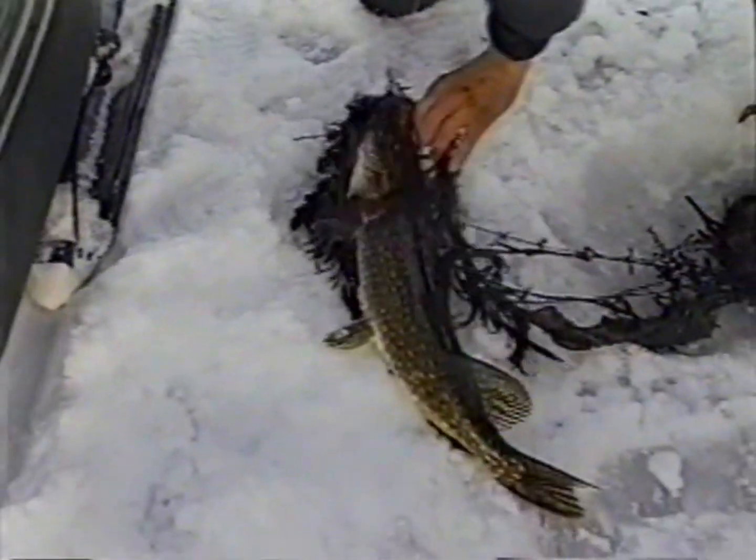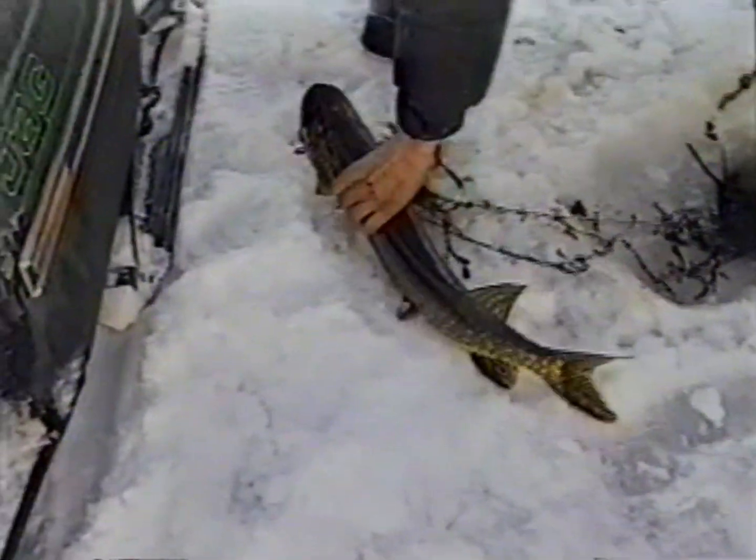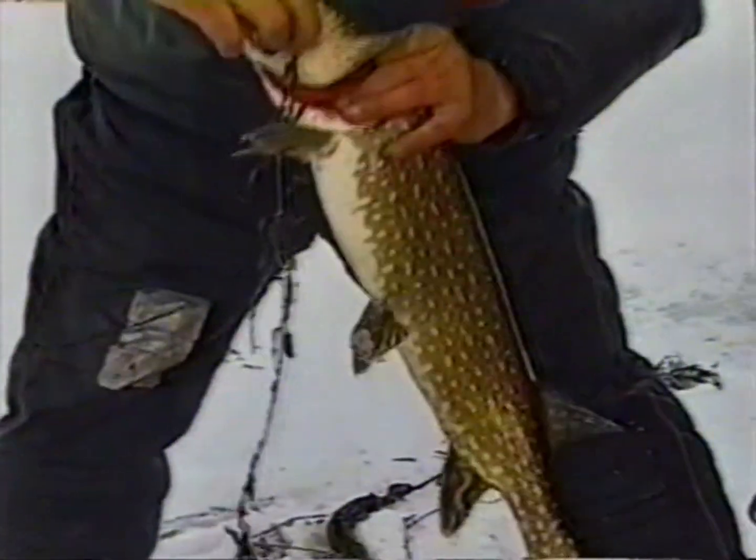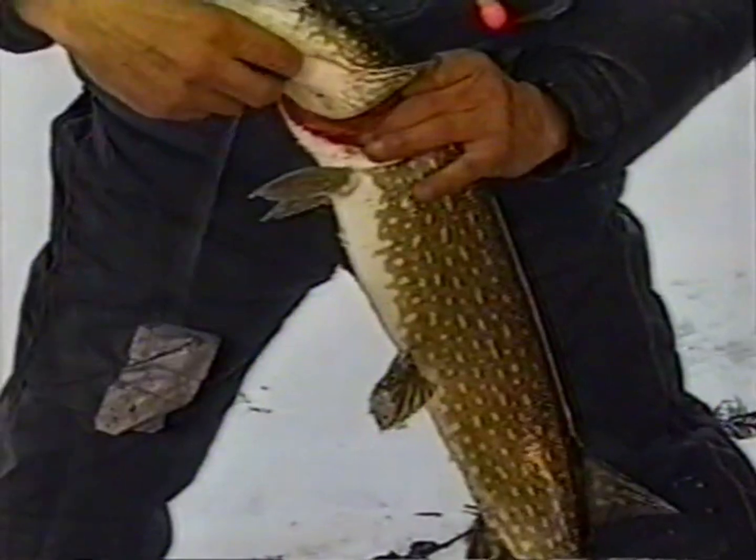Oh, nice fish. That is a nice northern. Hold him up, Jay. That's a beautiful fish. Isn't that beautiful? Nice. That is gorgeous. Look at the width probably on that thing. Five pounds. Nice. Yeah. Nice job.